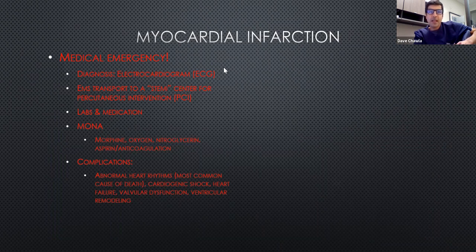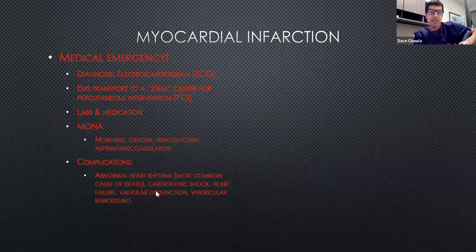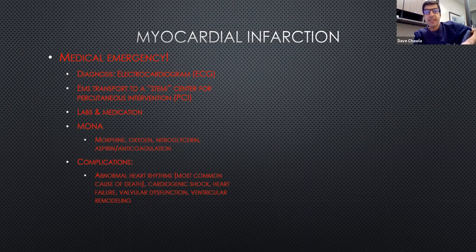So these are the steps that we go through when a patient goes to the emergency room for a heart attack. The very first thing they'll get is an electrocardiogram, the ECG. They'll then get medications, and if they need to, they'll go to the cath lab for a stent. And the initial medications are typically morphine, oxygen, nitroglycerin, aspirin. Aspirin is actually the very first thing that people get, and typically beta blockers as well.